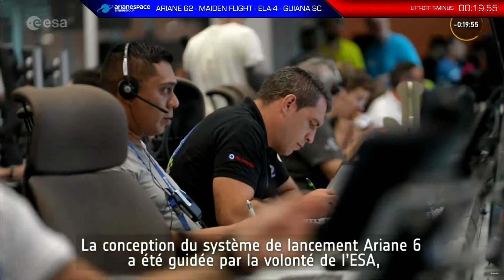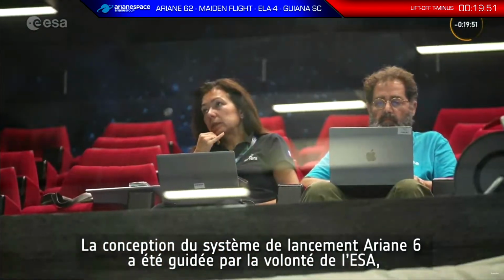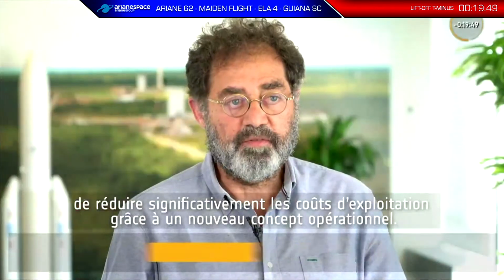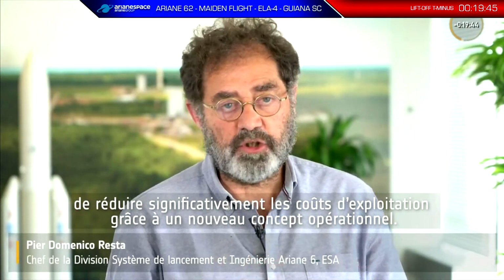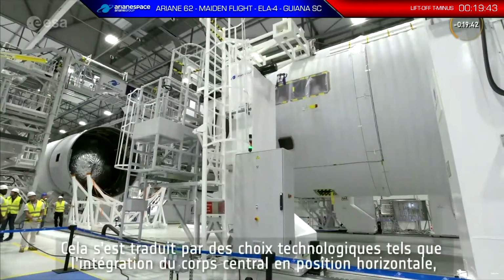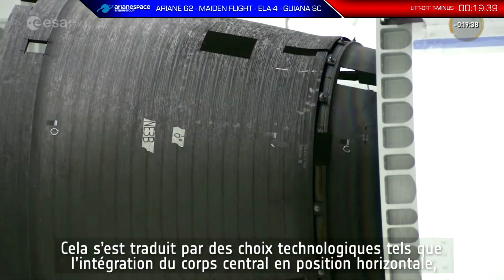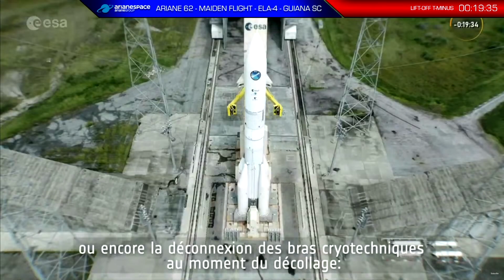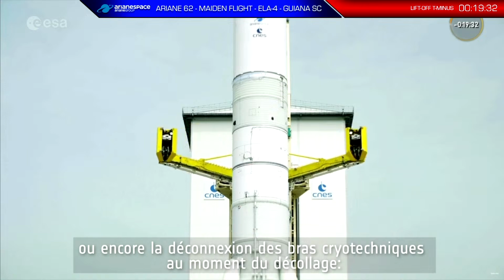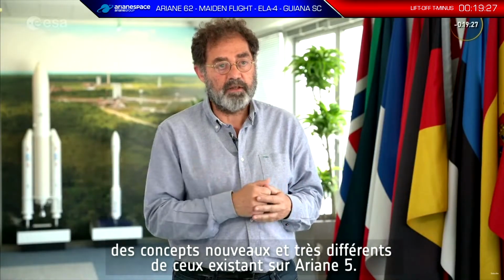In the conception of the Ariane 6 launch system, ESA played an important role for steering the operational concept of Ariane 6 in a way that reduced drastically the operational cost. This translates in a number of technical choices: horizontal integration of the central core, disconnection of cryogenic arms at the time of the liftoff, brand new concept, very different from the one of Ariane 5.